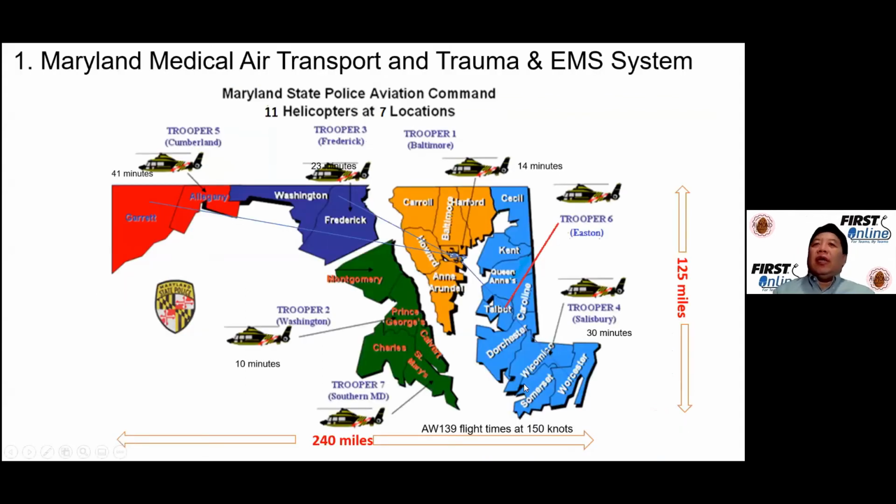The state of Maryland, as you may know, has 6 million people, 23 counties and 1 city, the city of Baltimore. In terms of emergency medical care, we have 5 different regions, highlighted in 5 different colors, because not every county has the need to manage all of their 911 calls. We have 11 helicopters strategically placed in 7 different locations across the state of Maryland. The furthest ones are in Western Maryland. The flight time from Western Maryland to our Baltimore Shock Trauma Center is about 41 minutes.